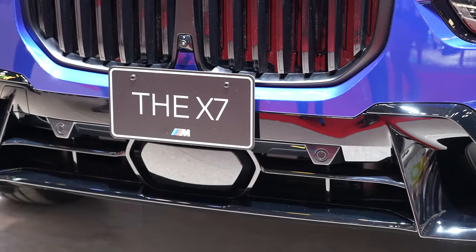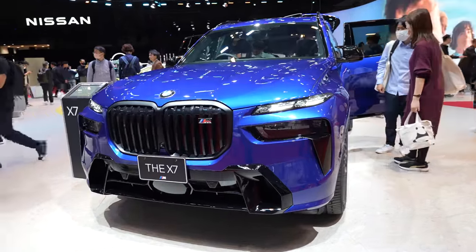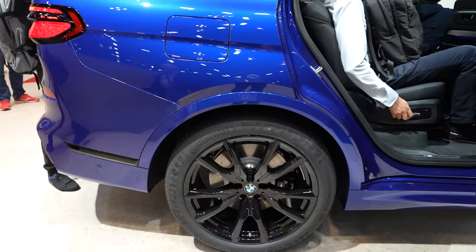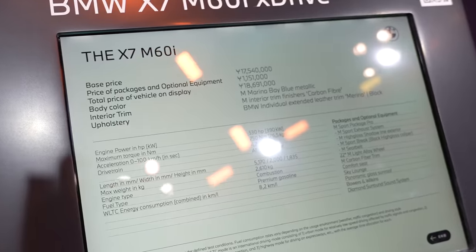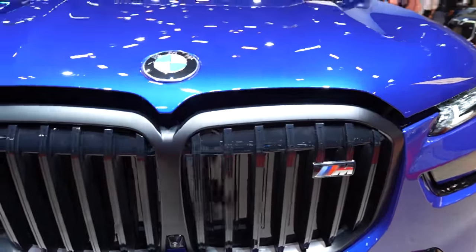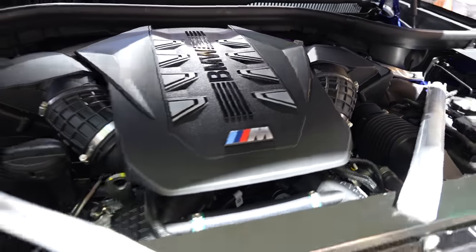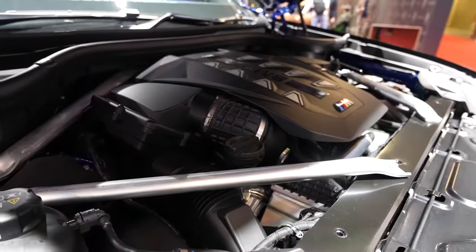This is the X7 M60i. This thing will set you back about $150,000. A Marina Bay blue metallic. Really a hot color. A tour wouldn't be complete without looking under the bonnet. So, a 4.4 liter V8 puts out about 530 horse. This will get you to the store very quickly.